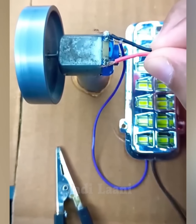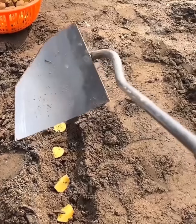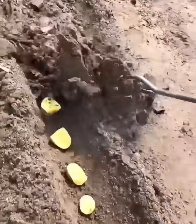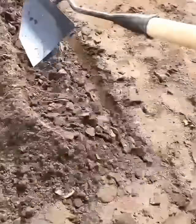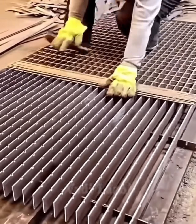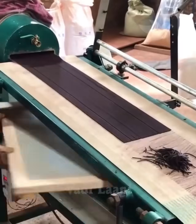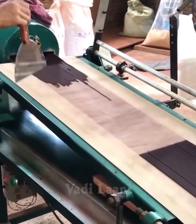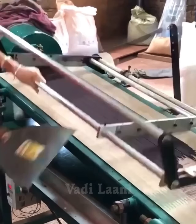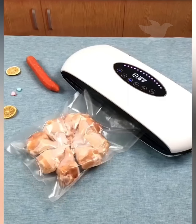First, the motor with a flywheel accelerates, and then the lamp is powered by its energy. This method of planting potatoes is interesting and original. Apparently, this worker is not producing such metal products for the first time. You can watch how a vacuum sealer works.